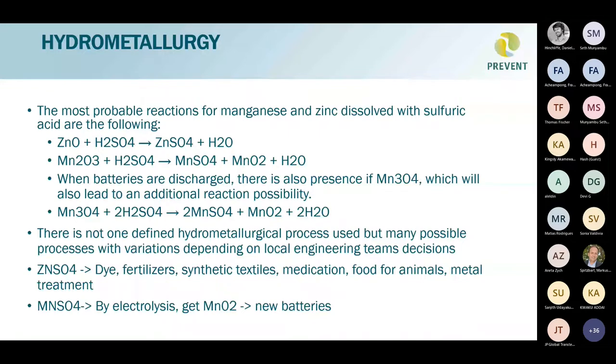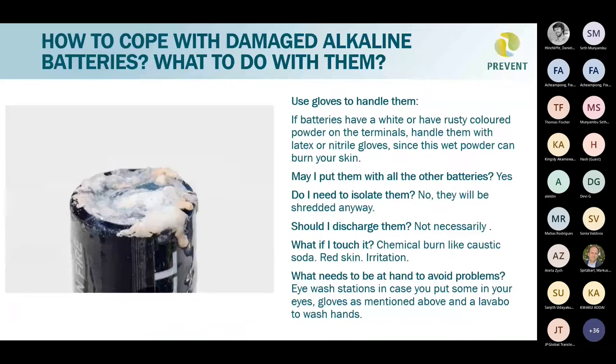How do I cope with damaged batteries? Everybody at home has probably lived this experience of removing an old battery from a radio that you forgot in the closet. You touch it and it's slippery, greasy, but in fact it's similar to caustic soda. It will burn your skin, so you need to wash it with a lot of water. If you have some of them when you do sorting, you can just leave them with the other alkaline. It's not a big issue anyway. The alkaline will end up at the shredding or treatment process. They will manage it.